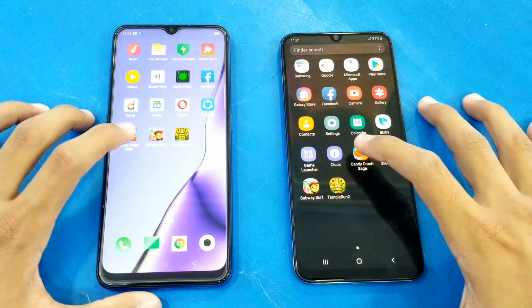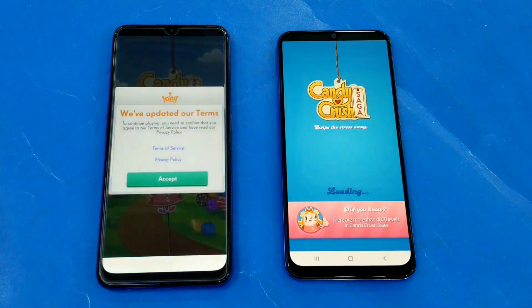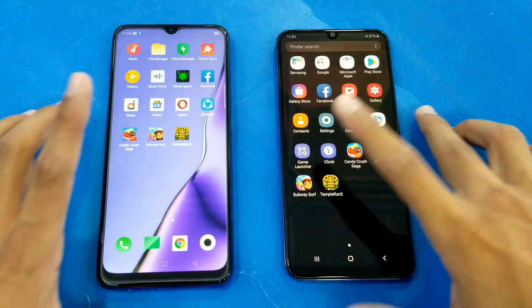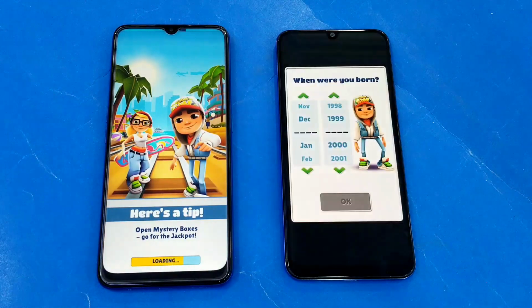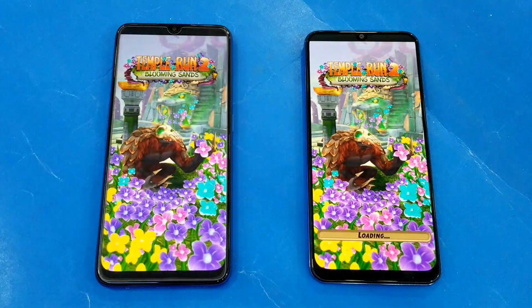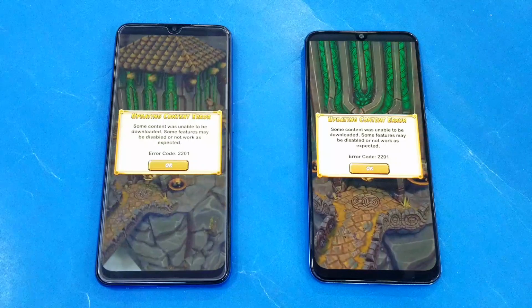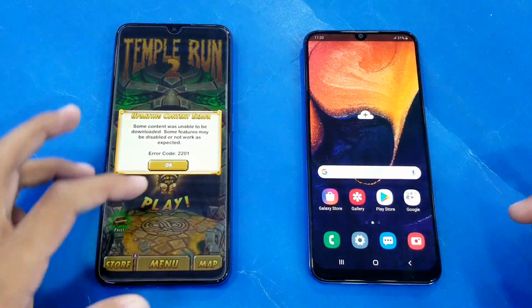So let's see some game applications. First we have Candy Crush Saga on both phones, and Oppo A9 2020 is faster there. Samsung Galaxy A50 is also right behind, about a 1 second difference. Subway Surfers, and Samsung Galaxy A50 is done, followed by the Oppo A9 2020, just a tiny bit faster there, a very slight difference. Next up is Temple Run 2 on both phones, and again Samsung Galaxy A50 is faster there, and now Oppo A9 2020 is also done.